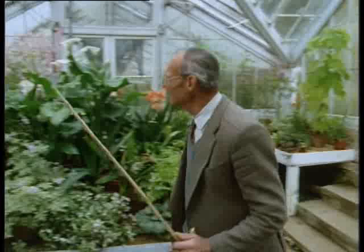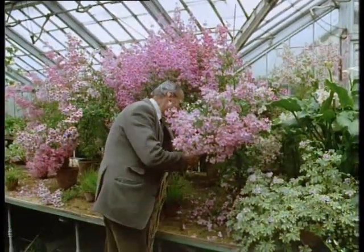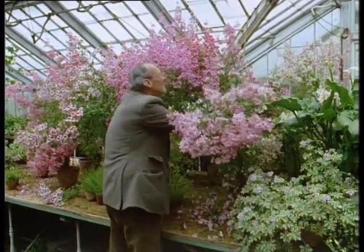Until flowers are ready for cutting from the open ground, Harry depends on tall, showy schizanthus, or poor man's orchid, available from the glasshouse range.